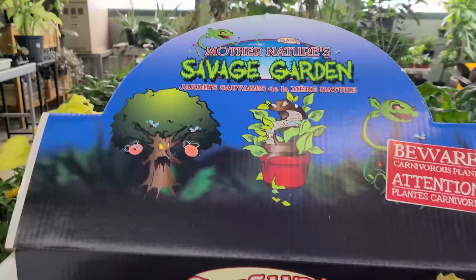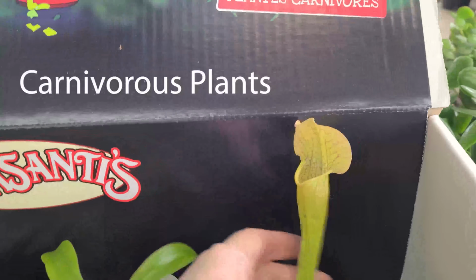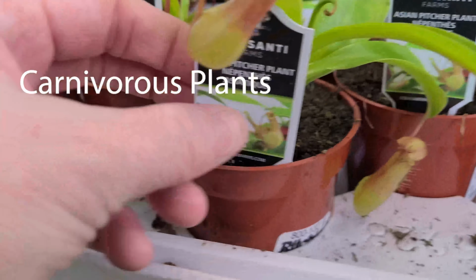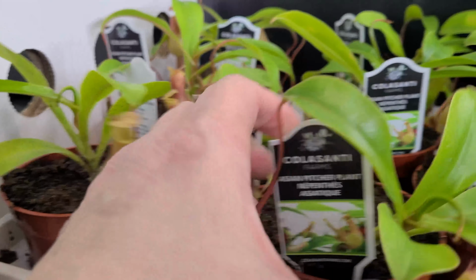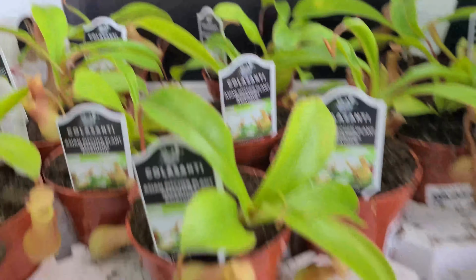Now this is really cool. This is called a savage garden and they have a pitcher plant. What is this? Placenta? Yeah, Asian pitcher plant. How much are they? $11.99. Now that's something I would pay $11.99 for.